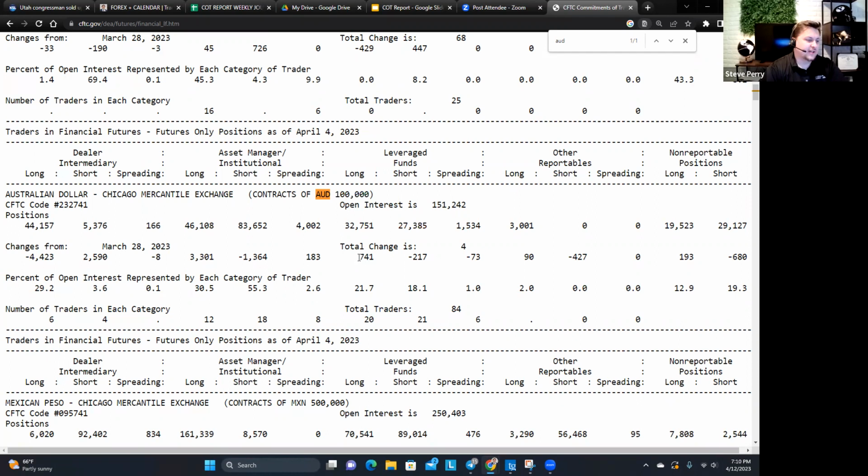And then I also like to look at the change from week to week. Over this last week, the institutions have added 741 contracts long on the Aussie, and they've decreased their short positions by 217 contracts. So just a little gee whiz.